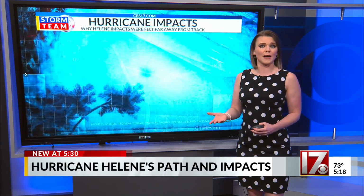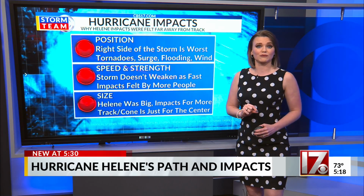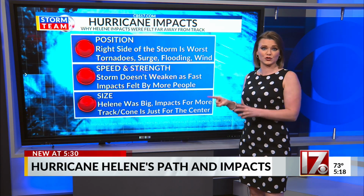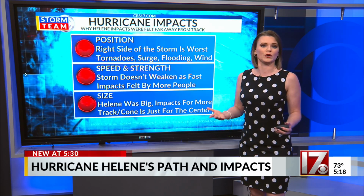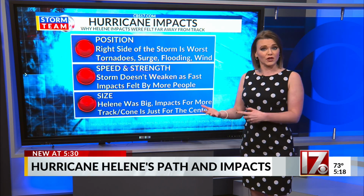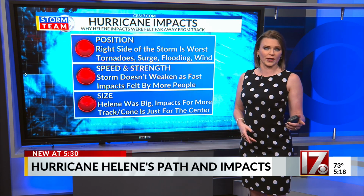And it's really all about position. The Big Bend of Florida up through North Carolina was stuck in the right side of the storm. The right side of the storm is always the worst. That's where the winds are strongest, the surge is highest for the coast, the flooding is the worst, and the risk for tornadoes is greatest.